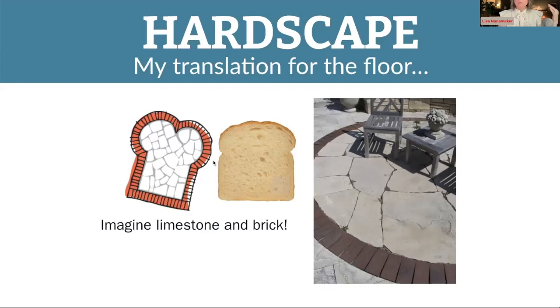So this on the right side is an example. This is at Ryman Gardens in the Town and Country Garden in the middle of the garden, kind of on the south end of it. And this is what those materials would look like together, but now you have to imagine it in a sliced bread mode. So that's kind of where I was getting that idea. And then there's some other ideas.